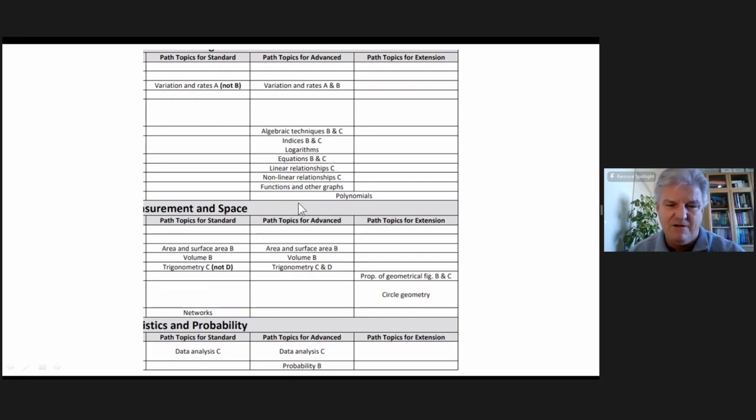Now, you don't have to do them all. And even if you decide you want to give the kids a taste of logarithms before the end of year 10, so they're a bit better prepared for that for year 11, you don't have to do all of it. You don't have to do all of these. You don't have to do all of any of them. Polynomials is earmarked for advanced and extension. Poor old geometry, stage 5 geometry.